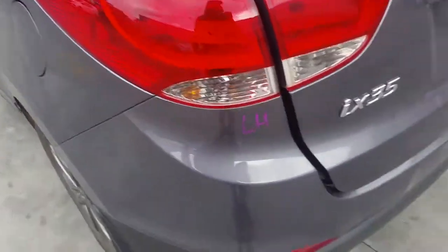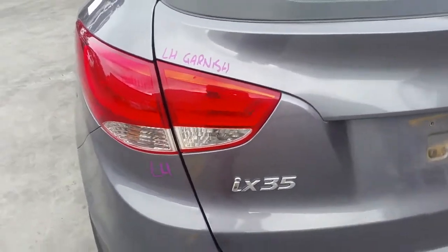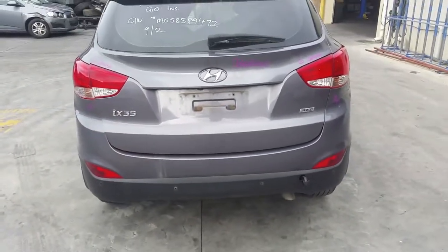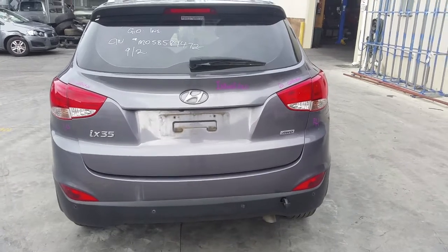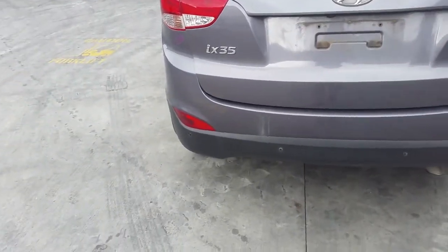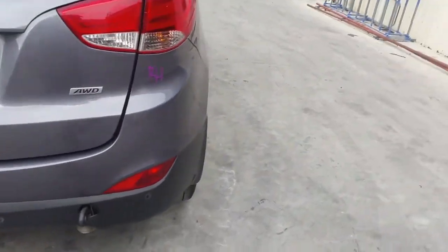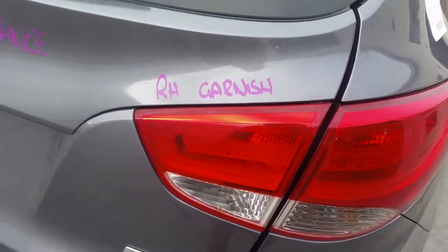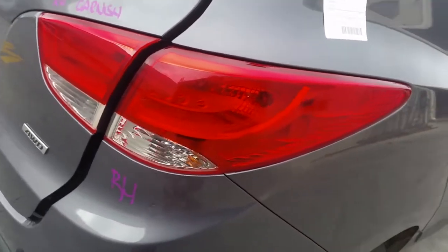Left-hand tail light. Left-hand garnish light. Tailgate comes complete with reverse camera. Tidy rear bar cover. Right hand rear garnish or tailgate light. Right hand tail light in body.